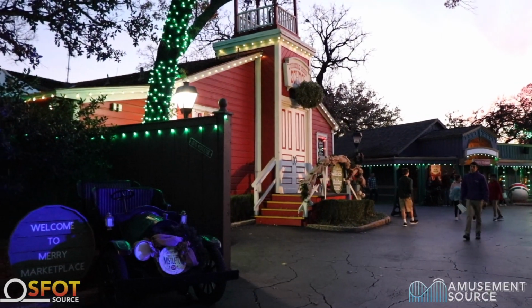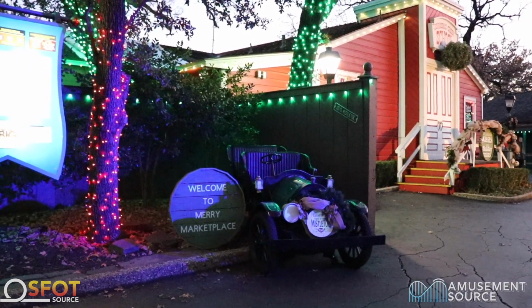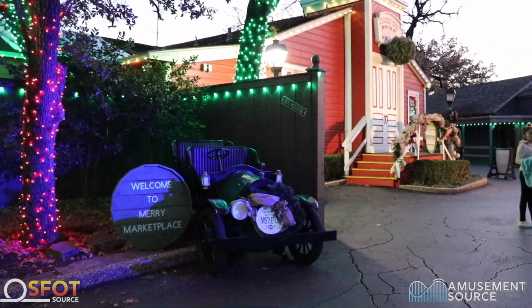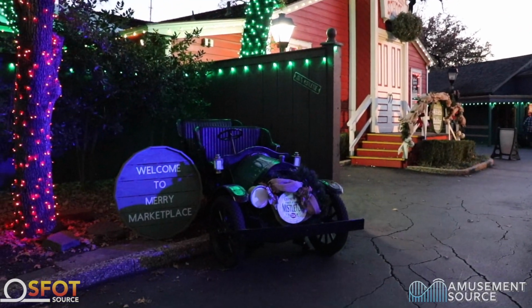So as you go from the Johnson Creek School, there is a chaparral car that's actually another photo op. So you can sit in this, get your photo taken, and I'm pretty sure if you ask nicely, the photographer that is doing the mistletoe will actually take your picture here as well.